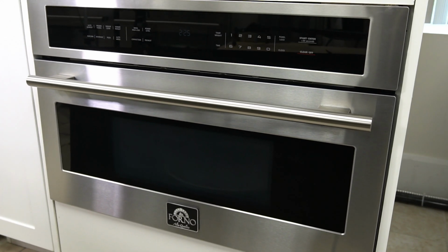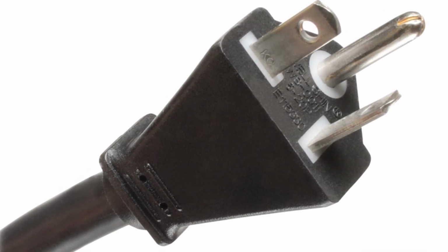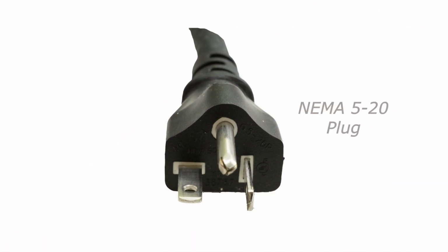This model is powered by a 120 volts, 20 amps electrical circuit. It comes with a NEMA 5-20 plug.